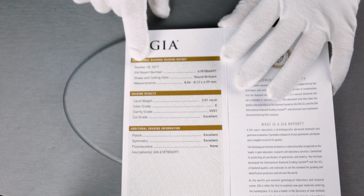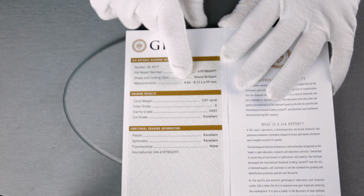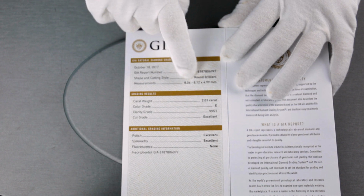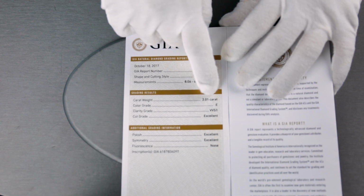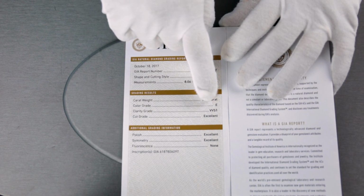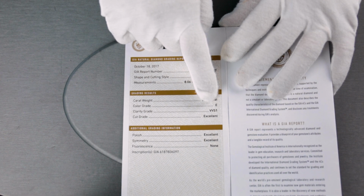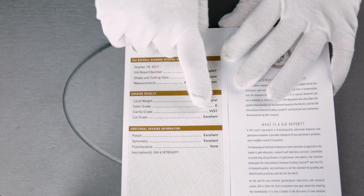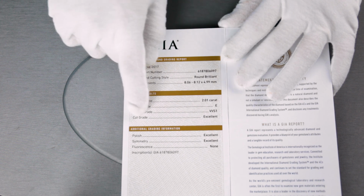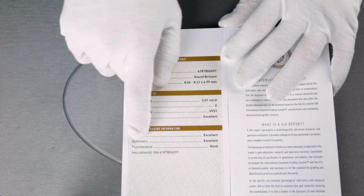You can definitely see all the specs here. It's 8.06 millimeters by 8.12 millimeters. The carat weight is 2.01 carats. That's a color grade of E, which is only one below a D, so that's a very top of the line grade for a natural diamond. The clarity grade is VVS1, which is only 2 grades below the top grade of flawless. The cut grade is excellent, polish is excellent, symmetry is excellent, with no fluorescence.